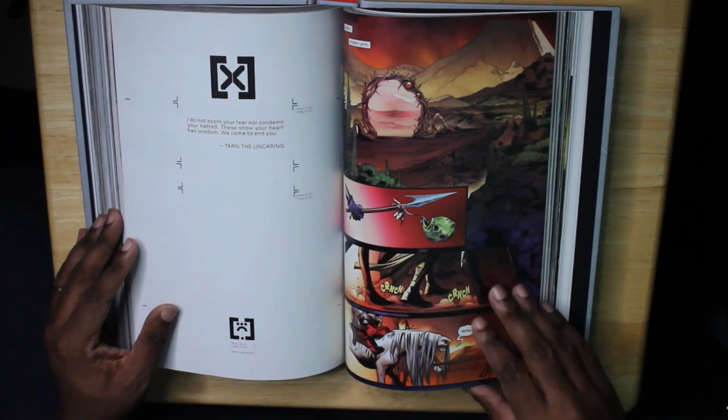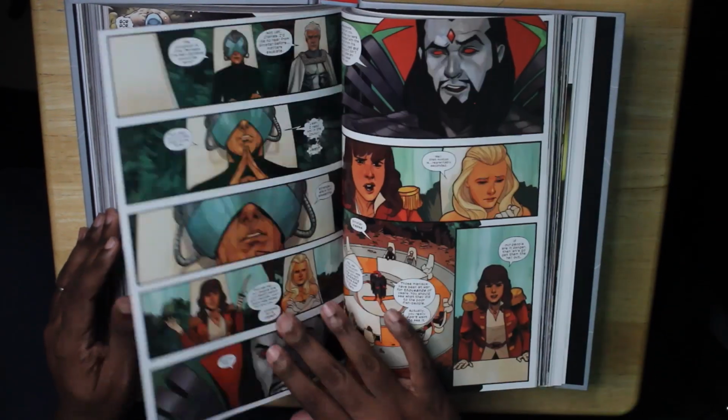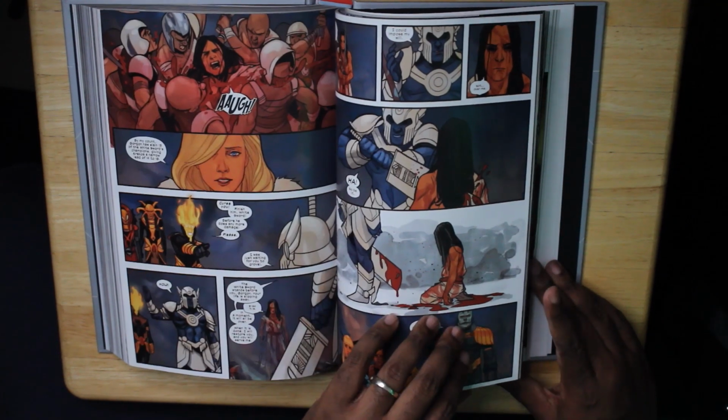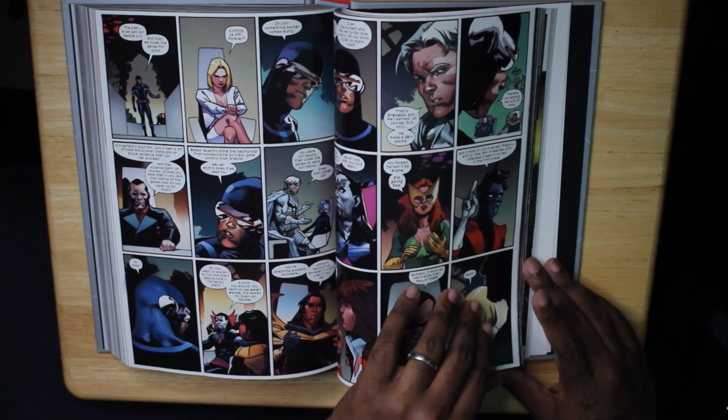Overall, I'm just really excited to have this omnibus. Or, it's not an omnibus. It's an oversized hardcover. Because this book sold out almost instantly. The regular cover and the direct market cover are gone almost everywhere except Amazon.